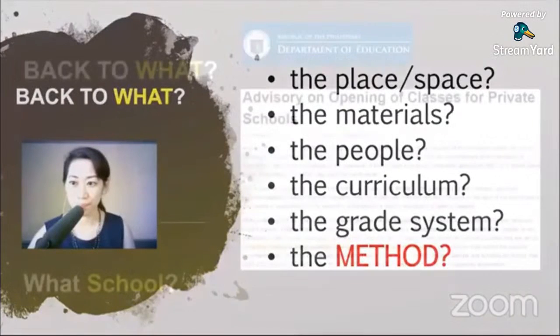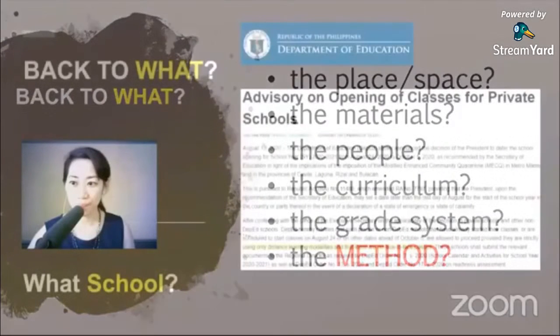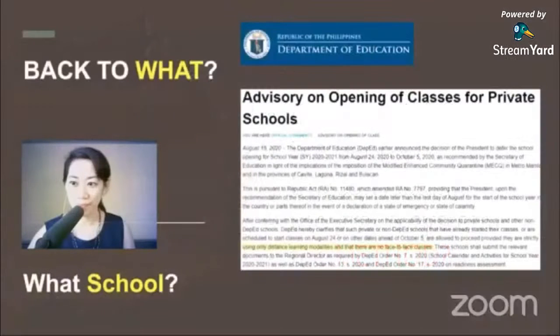Okay, so I am showing you right now an advisory issued by the Department of Education. This was actually relatively late. The news article is dated August 15, 2020. Okay, but even before that, we've already been speculating on whether or not we will be having face-to-face classes during this school year. Of course, everyone knows by now, even the kids know it. The COVID pandemic has arrived and has stayed and is lingering.